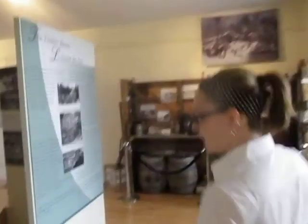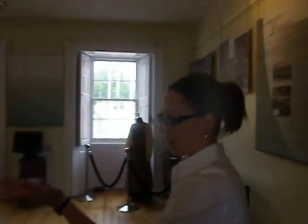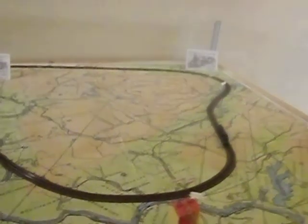Some old things here. So this is our Alexander Gibson exhibit. Oh yeah, so Marysville. I actually learned a lot, because when I came to Fredericton, I loved going biking and tubing all around the Nashwaak River in Marysville. And so this is all about the history of Marysville. And Alexander Gibson, he had big dreams, big ideas, started out with railways. This is the railway he made, Marysville.